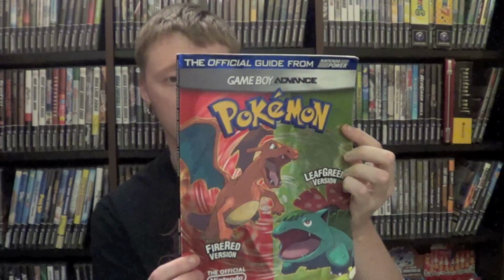From a random Craigslist deal, I was buying some Game Boy stuff. What it included was an official Nintendo Power Strategy Guide for Fire Red and Leaf Green, which I didn't have in my collection already, so I decided to keep that one. I don't know if I've mentioned it in a video, but I decided to get rid of all my strategy guides that weren't Nintendo Power. So this is an official Nintendo Power one, and this is one to add to the collection.